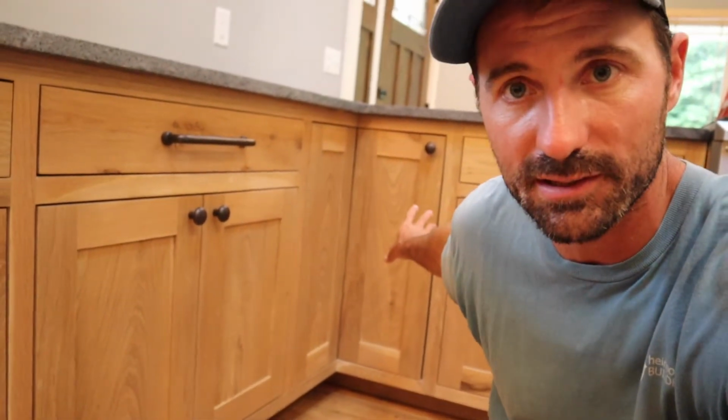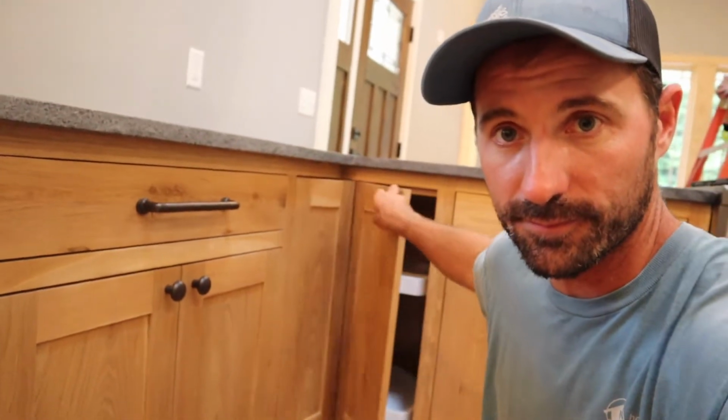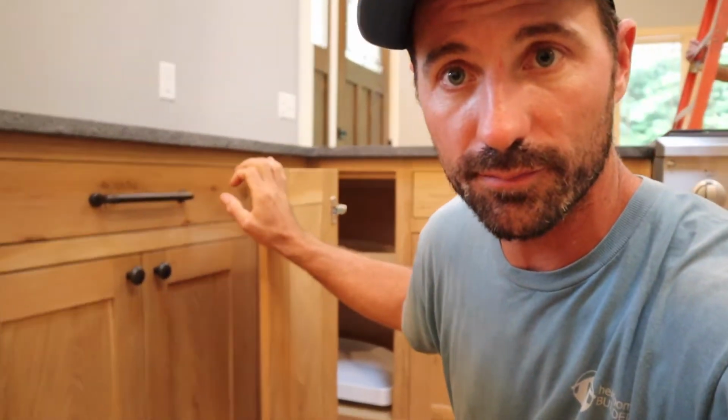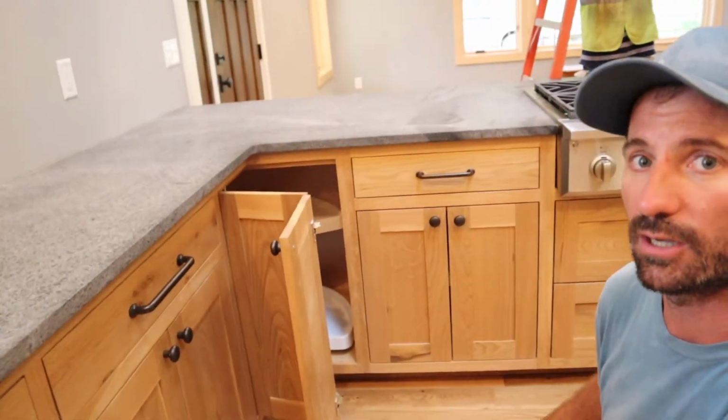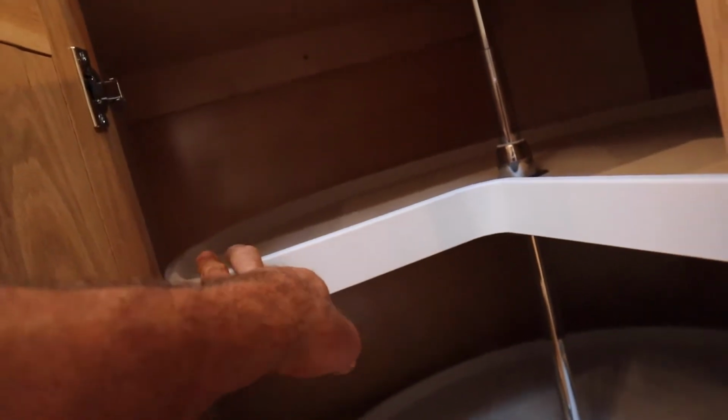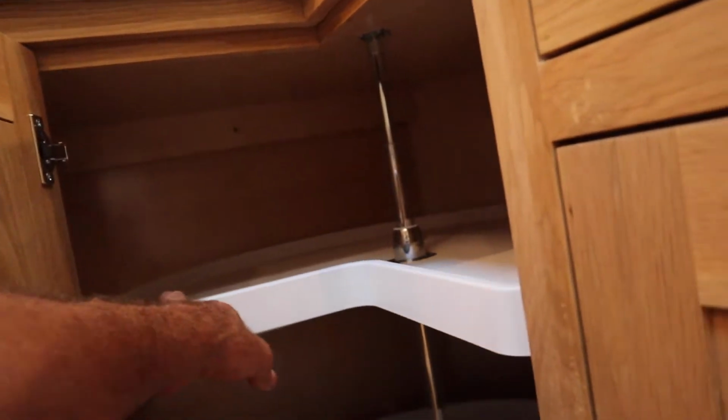Right now we're looking at a couple cool features. This Lazy Susan behind me opens up towards the range oven so that you can get to it when you're cooking. It's a kidney-shaped tray.